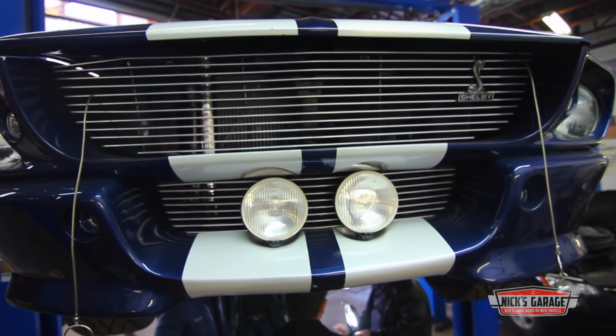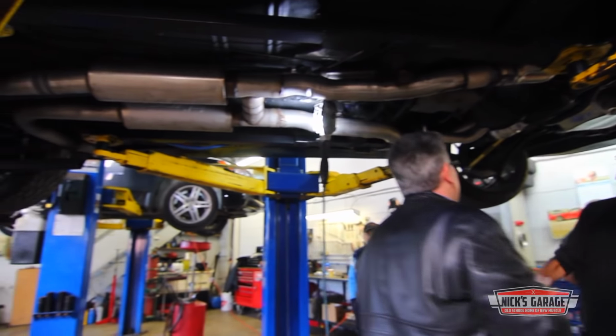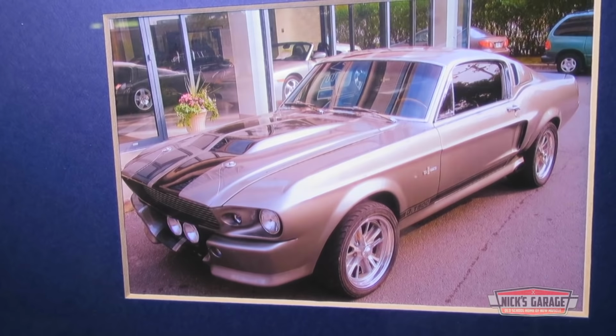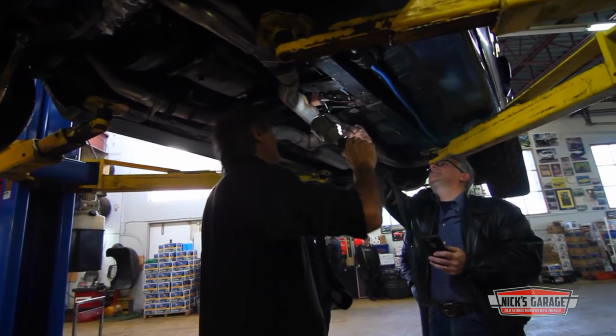Nick's first love is Mopar, but he's no stranger to fast Fords. He even put together another Eleanor project for Saku Koivu, the captain of the Montreal Canadiens hockey team. Minor. One sheet metal, the brace. I know, it should have a bracket at least to spread it out.